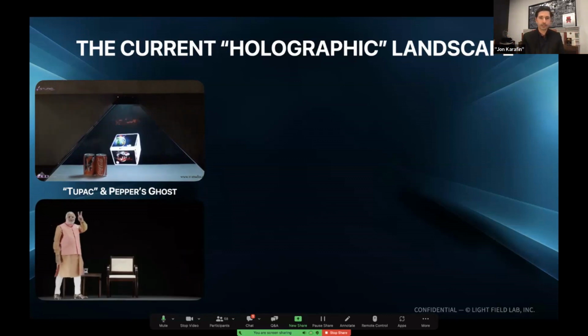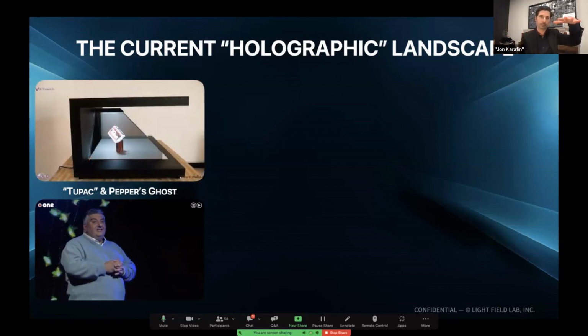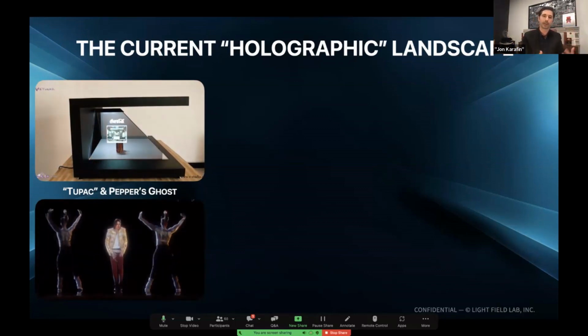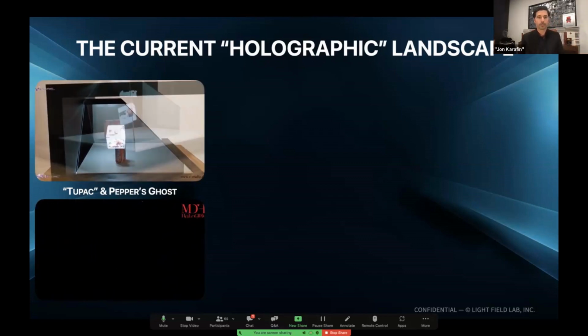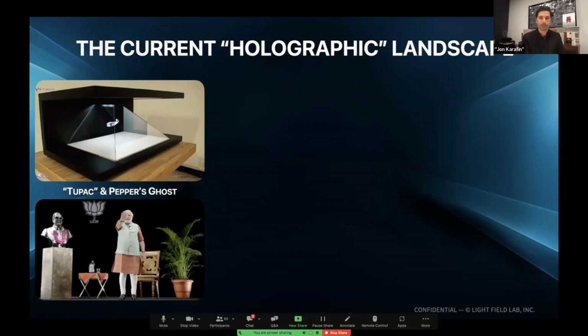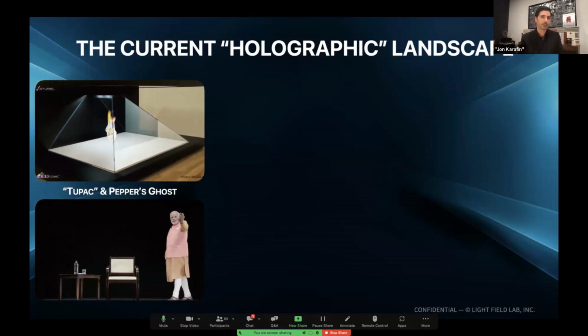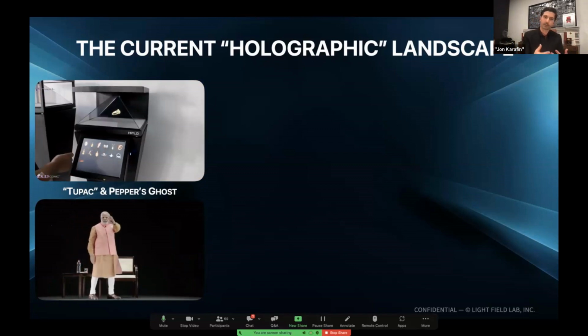And what it really is, is looking at a 2D display. On the top there, you actually have a tablet or a monitor that's facing down. You have a beam splitter, and you're looking at a 2D reflection of that monitor. And on the bottom, you're seeing more of a transparent shim that you're projecting a 2D image onto. And when you re-photograph it with a 2D video camera, you're seeing something that looks great because the 2D looked great, but it's flat and two-dimensional.